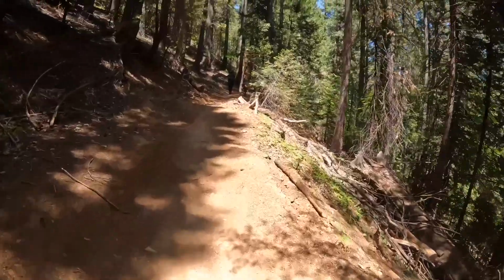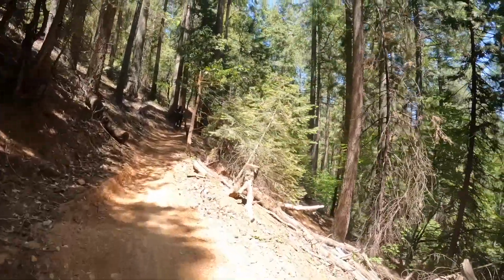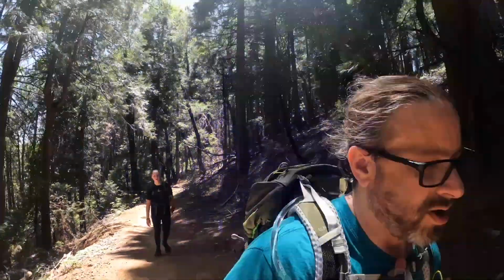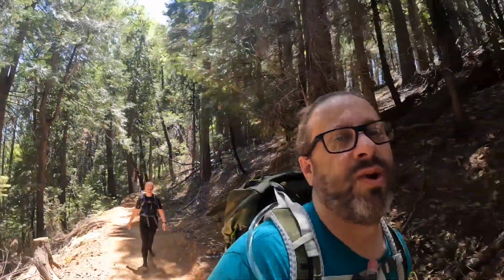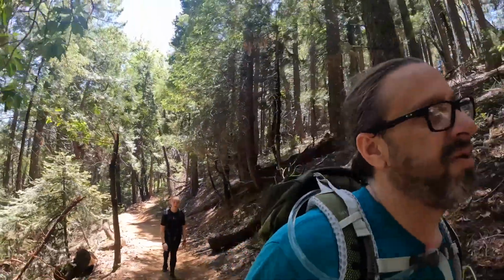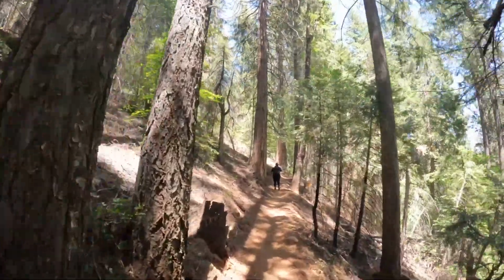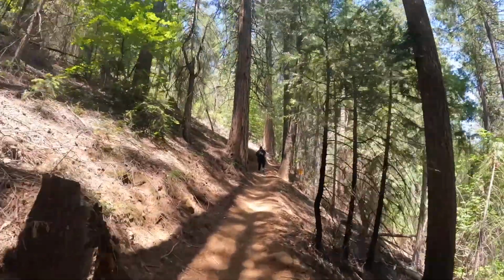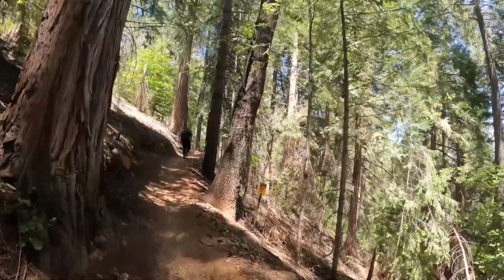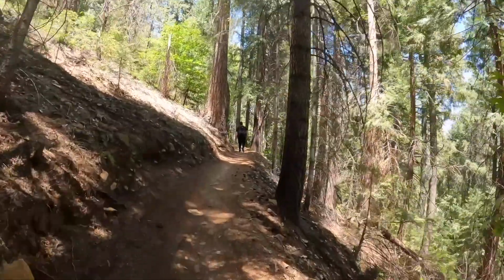Okay, we got about 1.5 to 2 miles to go. It's quite a burner. I mean, it's not a burner. It's that in between where it's not so hard you got to stop and go, but it's a steady going up. And thank goodness we're in the shade. That makes it a little nicer.